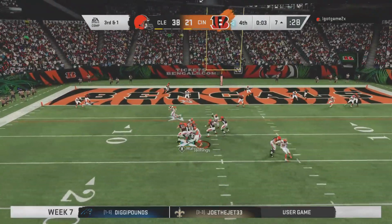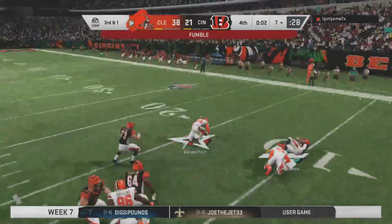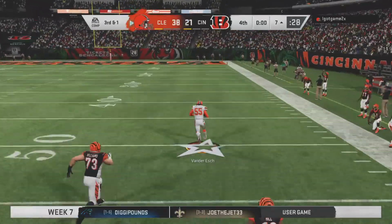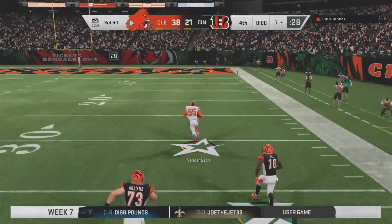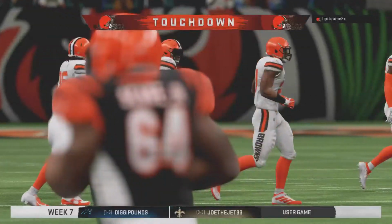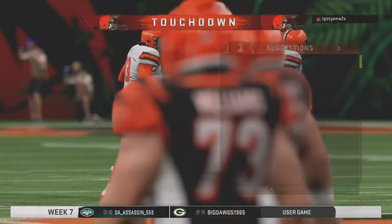Now here's Mahomes. Mahomes hit. He lost the football. And this is picked up by the Browns. He's at the 50, the 40, passing. That might just cement it. A return for a late touchdown.